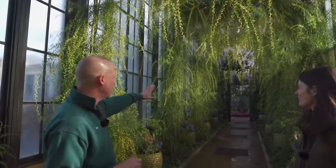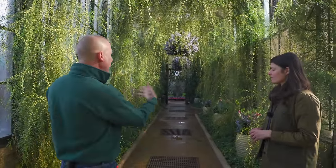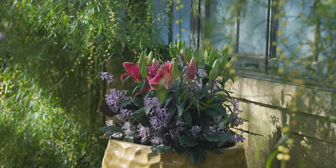Because this long passageway gives you a wonderful moment to have purples and yellows. Next, all yellow. Then pink, then red. So my goal is to change it literally monthly. We haven't quite gotten to that point yet, but you gotta have things to work towards in your garden.